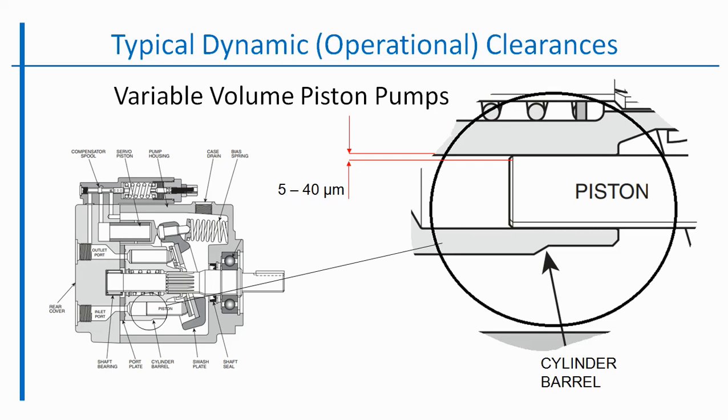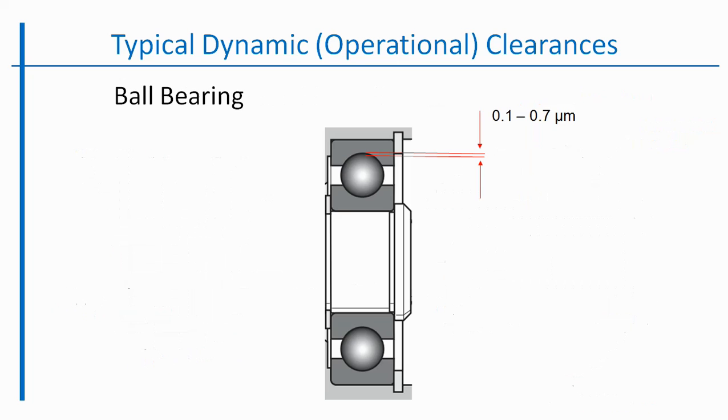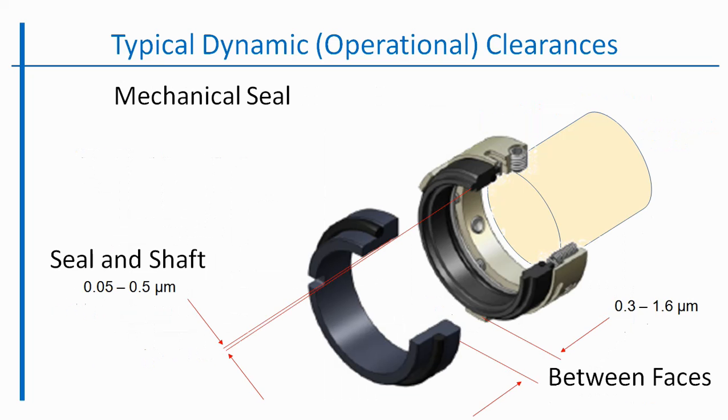I will give you more examples about the thickness of lubrication films. In a piston pump, the piston film is somewhere between 5 and 40 microns. And in the same pump, at the cylinder, the lubrication film is only 0.5 to 5 microns. Now, in ball bearings, which are so common, the thickness of the lubricating oil is only somewhere between 0.1 and 0.7 microns.